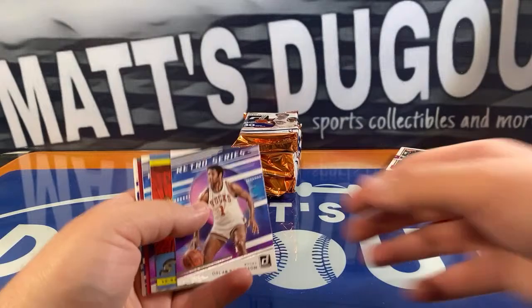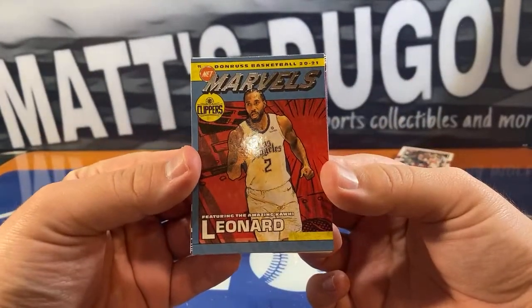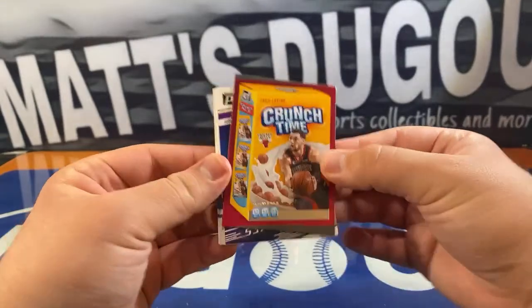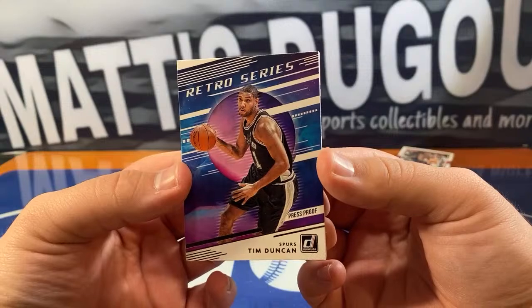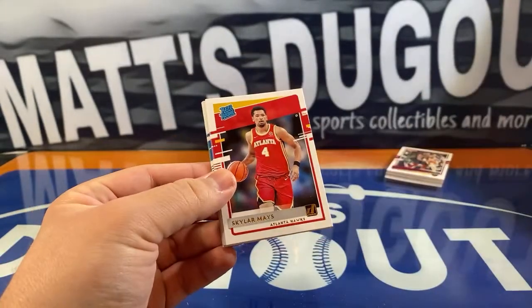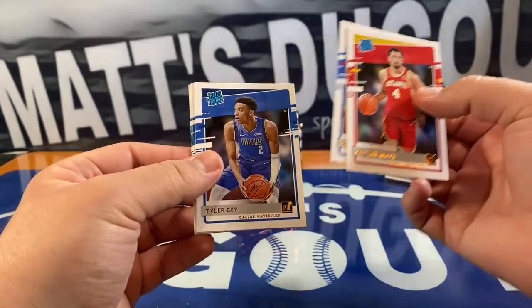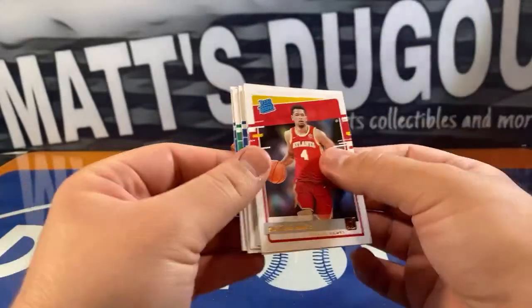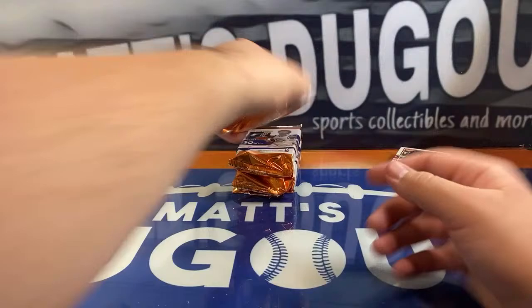Go. Retro Series Oscar Robertson for the Bucks. We got another Marvels, Kawhi Leonard. Such a cool insert there. Jerry West Retro Series, Crunch Time, Zach LaVine, and a press proof Retro Series of Tim Duncan. This card there for the Spurs. Rated rookies are Skylar Mays, Saben Lee, Tyler Bey, Tyrell Terry, Payton Pritchard, and Tyrese Maxey. Had a few of those guys already. Nice.